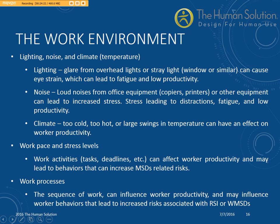Work pace and stress levels, the work activity, tasks, deadlines, etc., can affect worker productivity and may lead to behaviors that can increase the potential for MSDs, and we want to try and pay attention to that. The way the work is designed, what the rotations are, things of that nature, all play a part in the work environment, and has an effect from an ergonomic standpoint. The sequence of work can influence worker productivity, and it may also influence behaviors that lead to increased risks associated with RSIs or work-related musculoskeletal disorders.